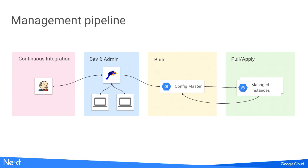Now, this proposed change needs approval from two sources. First, our Jenkins instance will automatically run unit and integration tests. And second, another member of the Gecko admin team has to review the commit and provide final approval. Finally, once all this is done, the configuration master will recompile instance configurations based on the change, and the Gecko instances will pick up those changes.